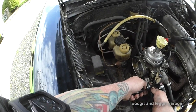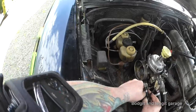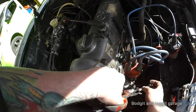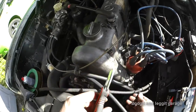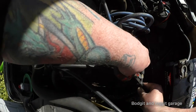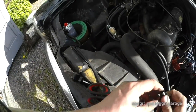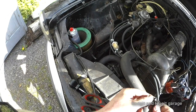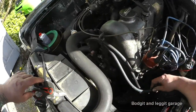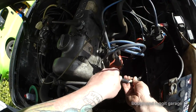I'm waiting on more Jubilee clips because they only had 3 in, and I needed 4. So when I collect all the service bits and everything tomorrow, I'll have the last one in. It's all cracked and everything. I was replacing it because I didn't like it anyway. It was just more accidents waiting to happen. I have to get a Jubilee clip for that tomorrow, but for the time being it's going to be good enough for what I need.